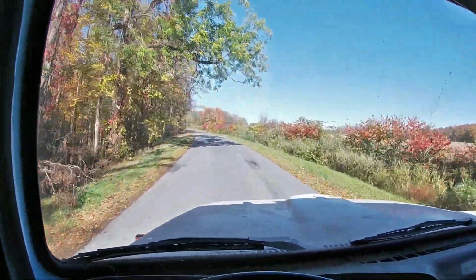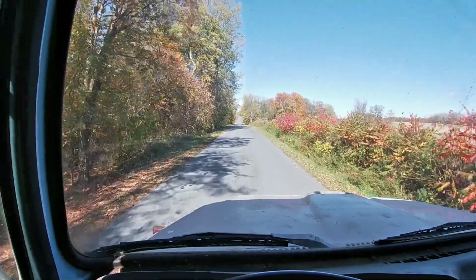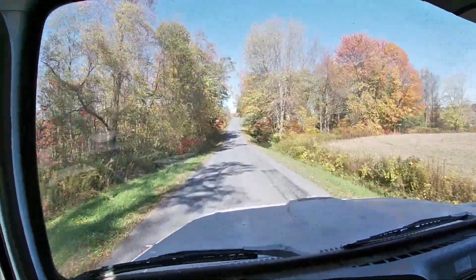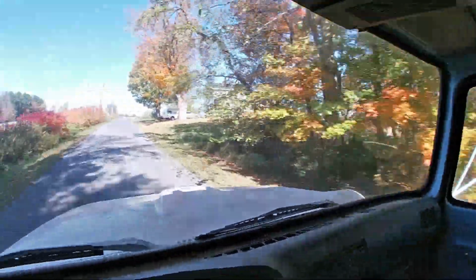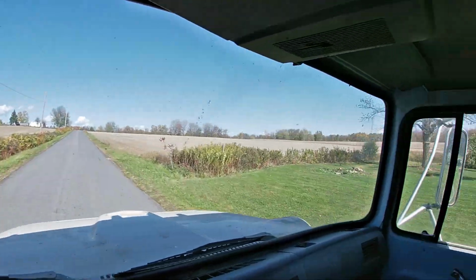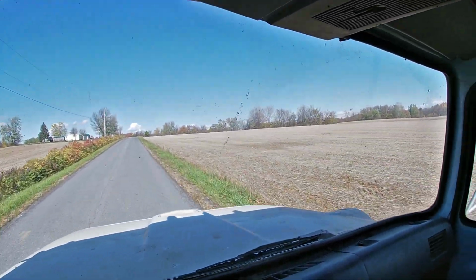We're almost home. This farm ain't that far away. Up over this hill and down, turn right at the stop sign, and we'll be home. This is all the home farm that you're seeing now. Well, you can't see anything at the moment, but on both sides of the road, it's all part of the home farm. That's that big 45-acre odd-shaped field.